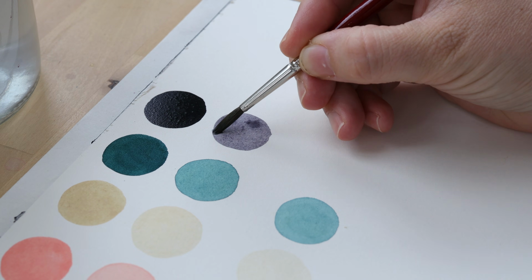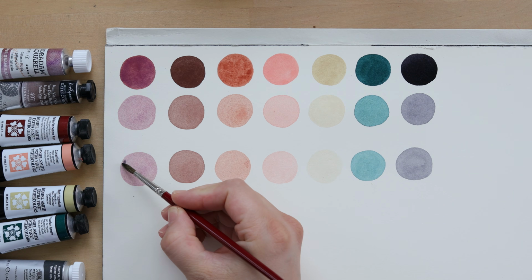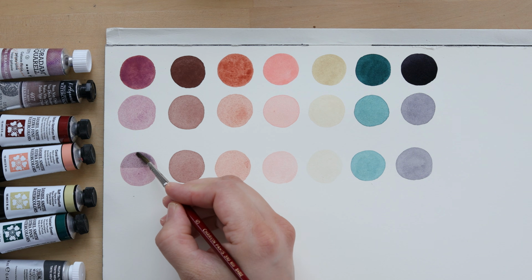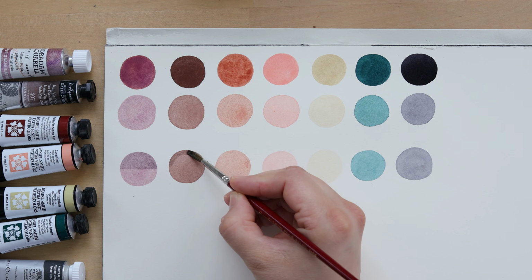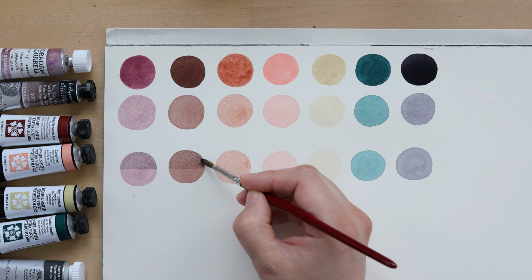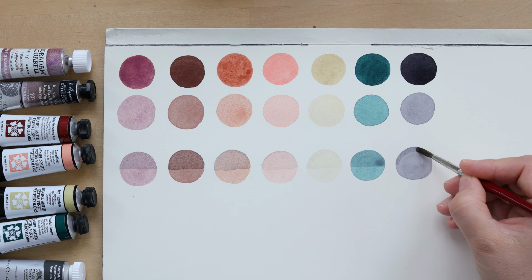I chose these colors quite randomly, but once I tested them together on paper, I realized how beautifully they complement each other. That made me really excited to try this palette in an illustration, so I thought I'd make a little demo here in this video.